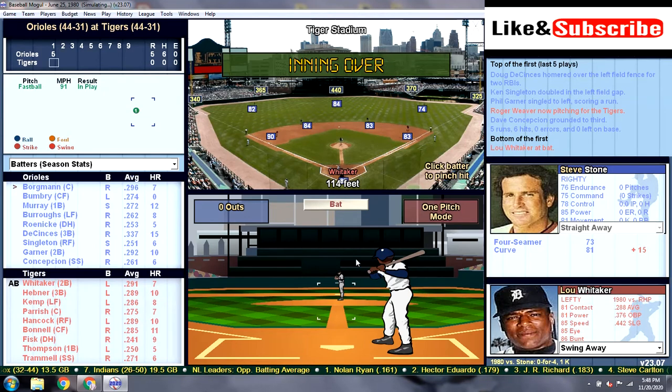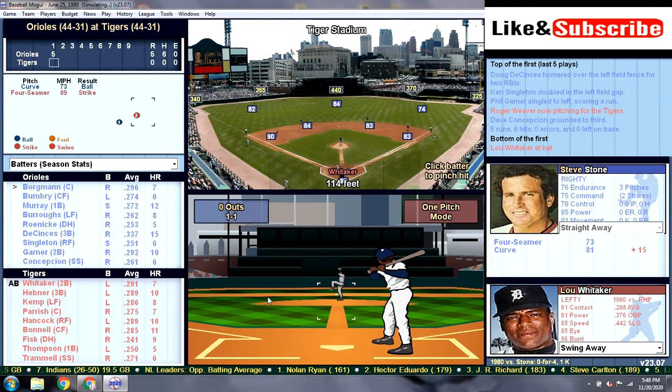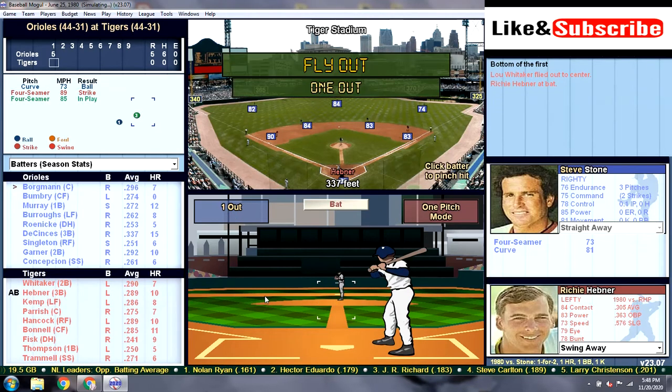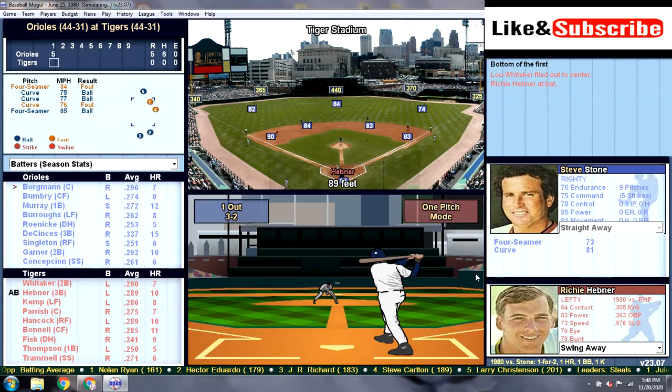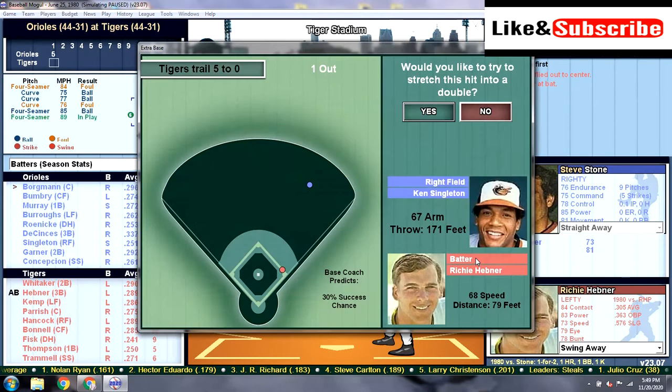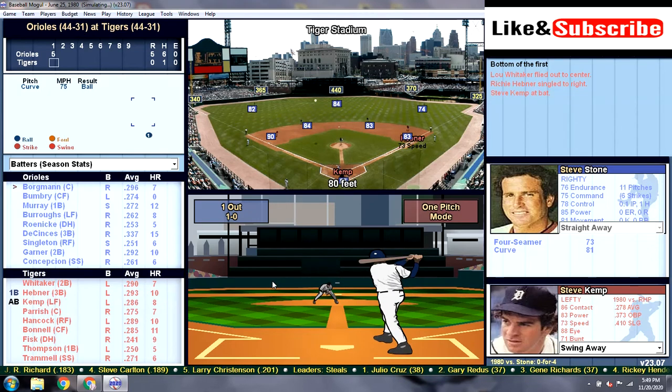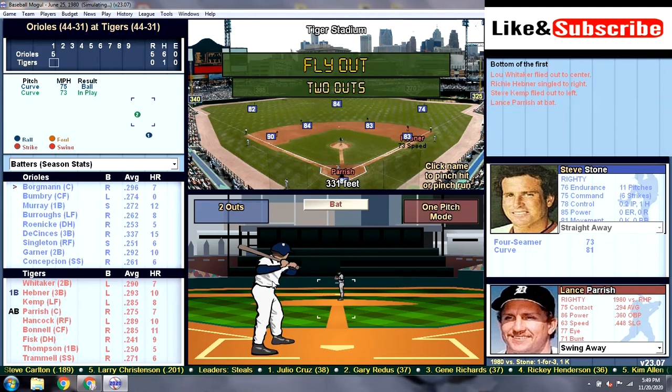And we're going to need to chip away at this deficit as Lou Whitaker leads off. And Whitaker is going to hit a line drive to center field, and that will be the first out. So 1 down. Here's Richie Hebner, who's got 1 home run against Steve Stone this year. He's going to get a base hit to right. And no, we're not going to risk a double, getting thrown out at second. I'd like to risk a double, but not a risk worth taking. So 1 down, here's Steve Kemp. And Kemp hits a high fly ball to left field, and it falls short of the warning track. So that's going to be the second out of the inning.